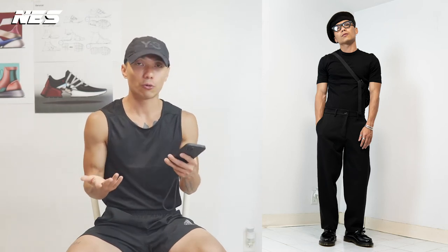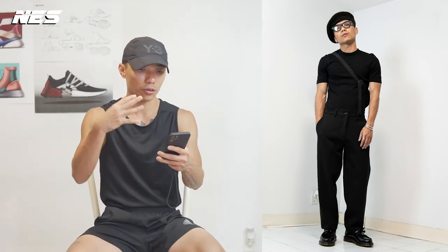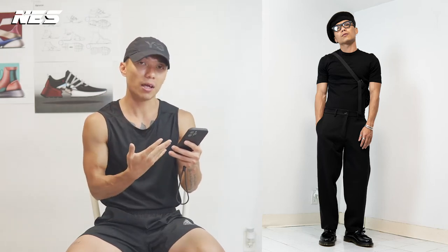Because the look is pretty basic, I use more accessories on this look. When you see the look, it's basic, but I complement it with accessories like a hat, sunglasses, a fanny pack, and also jewelry. Pretty nice together to create the complete look with this pair of Dr. Martens Adrian. So let's go to the second look.